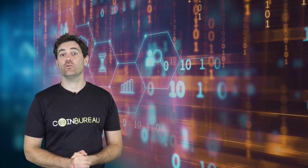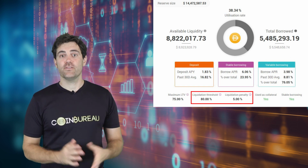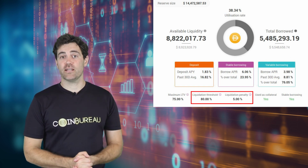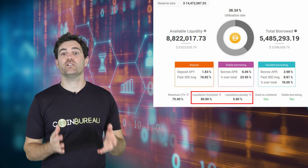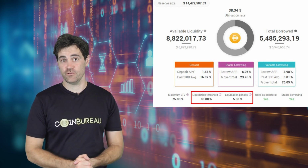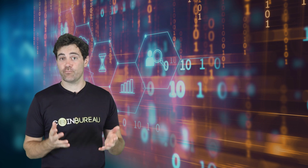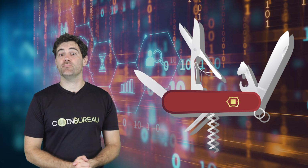The other thing to note about lending here is that you will have to ensure that your position is always above the liquidation threshold. This is because should you drop below 80%, as is the example here with the DAI, then you will have to fork over a liquidation penalty, which is 5%. Not worth losing that for nothing, folks. Anyways, that is the basic functionality of Aave. Already a pretty impressive piece of kit. But this is not just a simple lending tool.